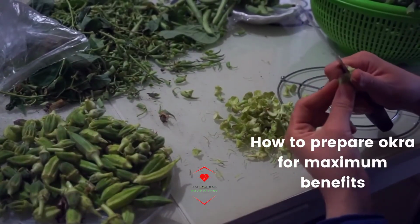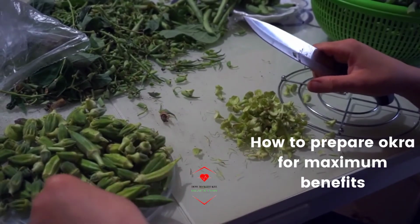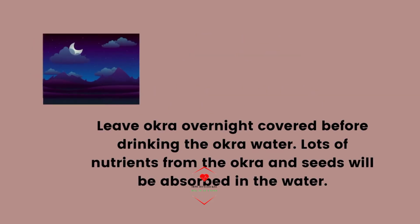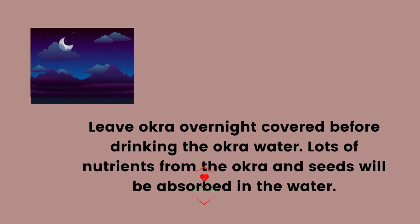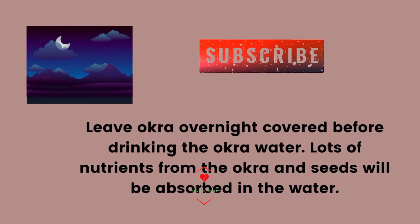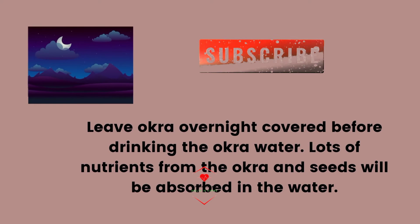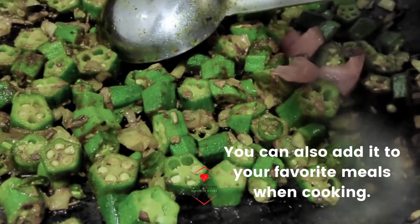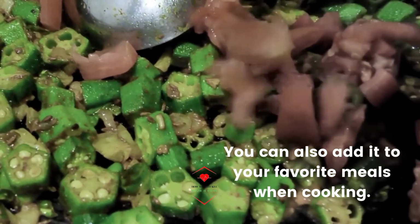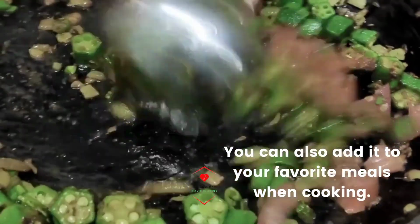How to prepare okra for maximum benefits. Wash okra and remove the stem. In a clean container, add about 8 medium roughly chopped okras to 16 ounces of water. Leave okra overnight covered before drinking the okra water. Lots of nutrients from the okra and seeds will be absorbed in the water. You can also add okra to your favorite meals when you're cooking it, and you can eat it just as is without putting it in anything.